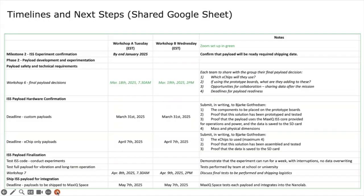So here is a screenshot of our shared sheet. And what I'm going to do is put the link to this shared sheet into the chat when I stop sharing, just so that everybody knows that it's there. And so what I've done is that I've updated it. You can see this is today's date with this workshop, and then here's tomorrow's workshop, which has also been scheduled. And this is really basically what we're covering.